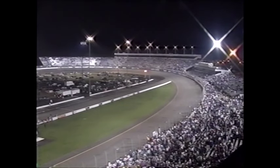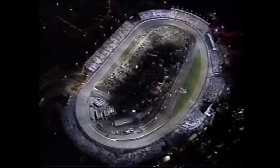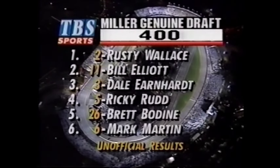$49,000 richer tonight is Rusty Wallace after his success at Richmond International Raceway in the Miller Genuine Draft 400. And we'll be back to interview a couple of the other key players in tonight's race after we pause for these messages.